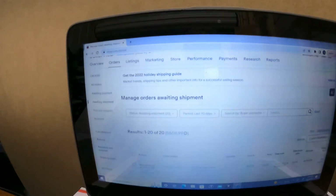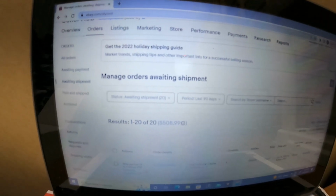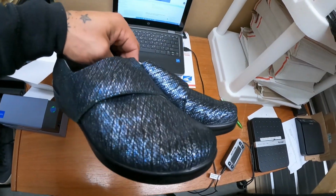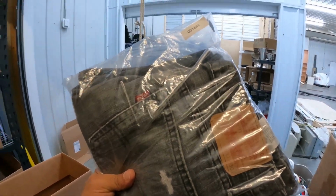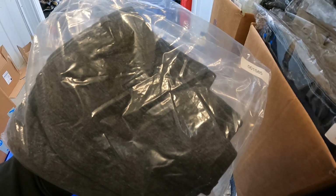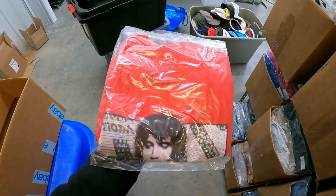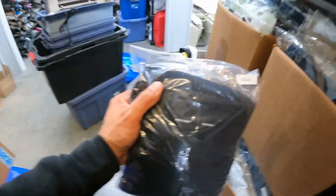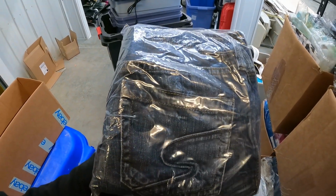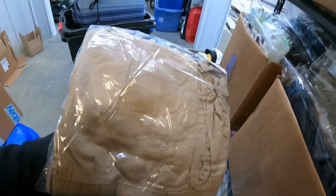Okay guys, so we have 20 orders going out for a total of $508. So let's go ahead and get those pulled. There's a Legrier sold for $30 plus shipping. Carhartt button up sold for $7.31. Levi's 505 sold for 25 bucks. These J. Crew leggings sold for $13. Levi's 541 sold for 15 bucks. Elvis t-shirt sold for $7. Nike golf pullover sold for 15 bucks. Men's silver Grayson jeans sold for 17 bucks. Chaps cargo shorts sold for 14 bucks.